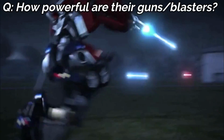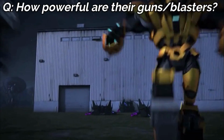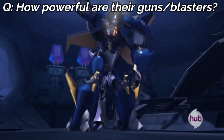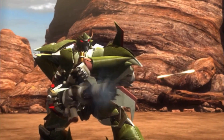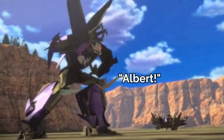How powerful are their weapons? Sometimes it seems that one shot kills without leaving a mark, sometimes we do get holes. Dreadwing's blaster is always to be feared, but Skyquake's bullets are a bit weak. Sometimes it seems a single shot takes down a Vehicon without a mark, but some visibly damage them.